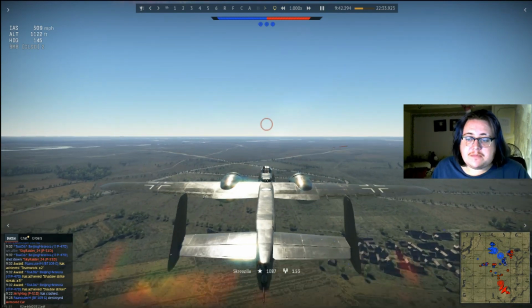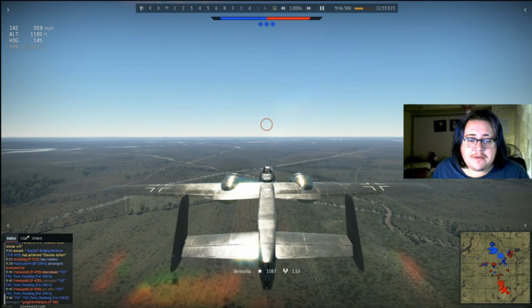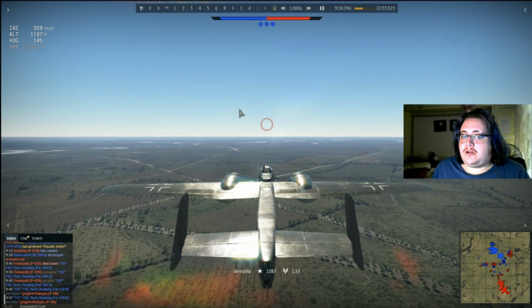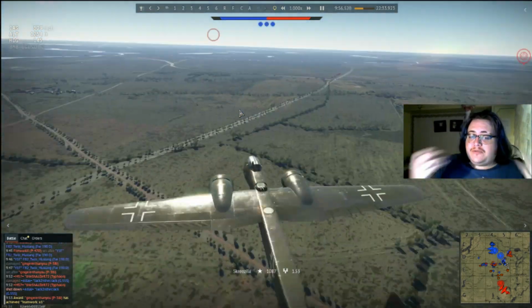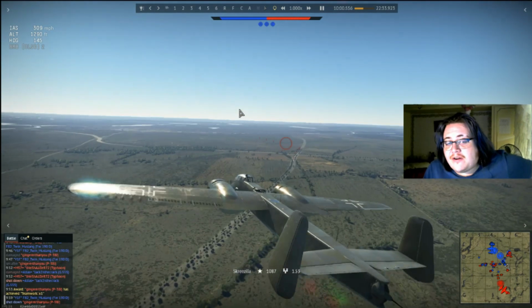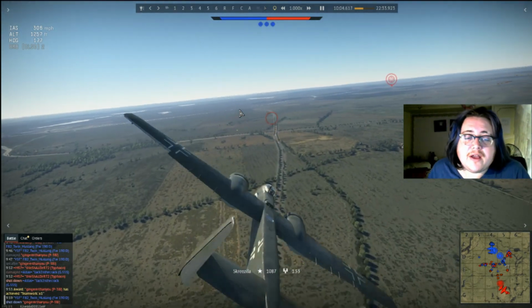German engines. Basically it would have been a big thing that could come in, because obviously diesel is a lot more common than petrol, some say, and also it's a lot less flammable. So if we actually got the diesel variant in the game, it would be very tricky to kill, because you would have a real hard time setting it on fire.